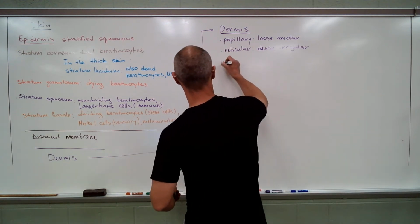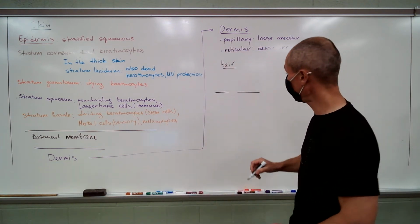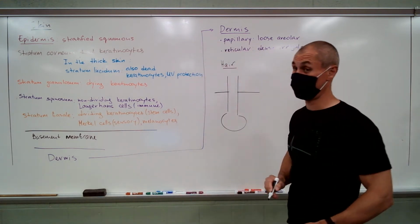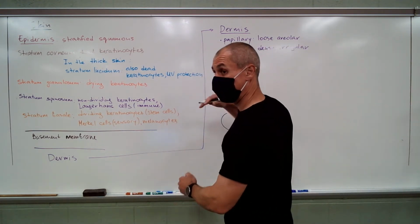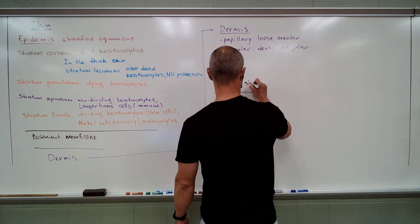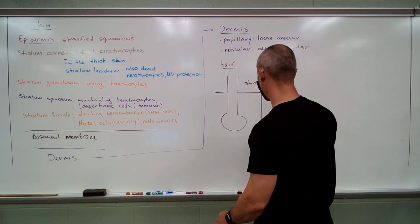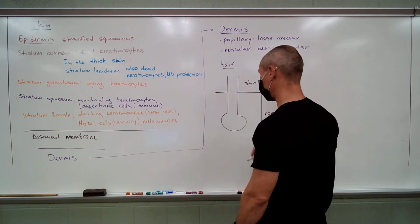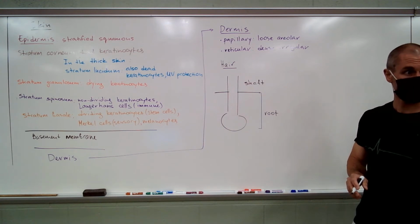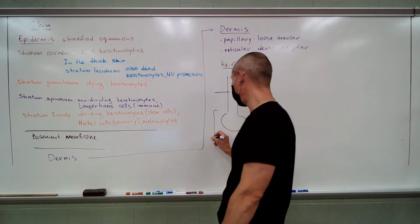So when we talk about hair, if that's the skin surface, okay, you've got, it's a very, very, very crude illustration. So this part here, above, what you see of the hair is the shaft. Hair shaft. What you don't see is the root. Okay, that makes sense? Now this part, this little bulb at the bottom, is usually called a hair follicle.